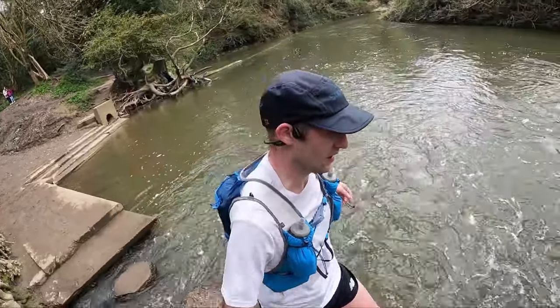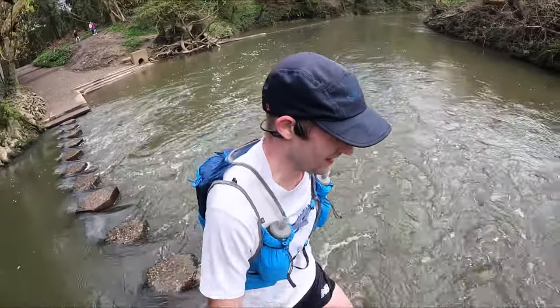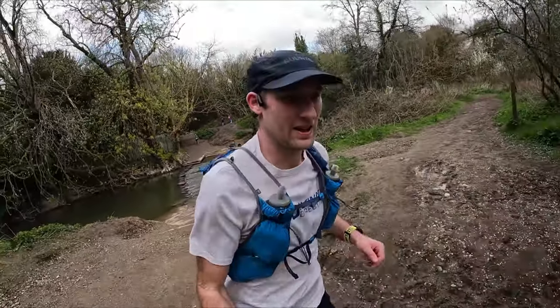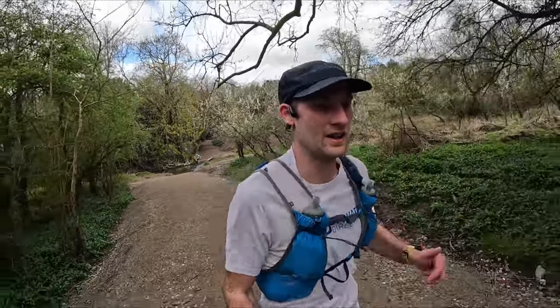Over we go. Over we go. Oh, it's a bit wet. Oh no, got wet feet. Oh, I was doing all right until then. Oh, they've resurfaced this. I thought this was going to be a mud fest over here, but it's not too bad. Box Hill approaching. Here we go.